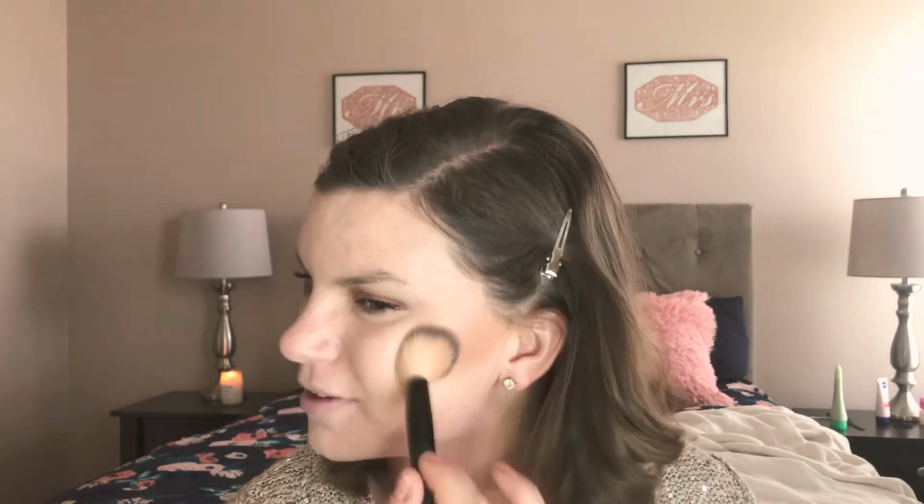Okay. And then I'm not going to set my face. I want to let it be dewy and let the natural oils come through today. So we're gonna use just my Benefit Hoola bronzer. Nothing new, nothing crazy. I am on the hunt for a new bronzer, not that there's anything wrong with the ones that I have. I just always like trying new stuff.